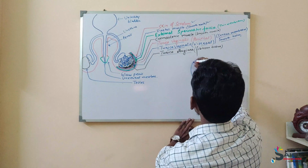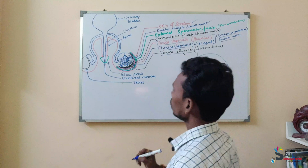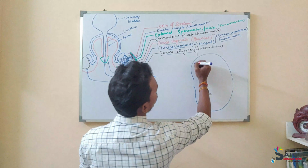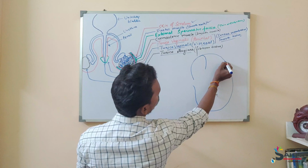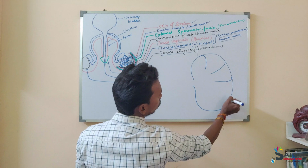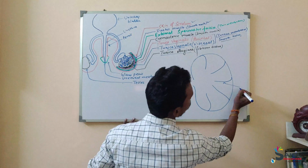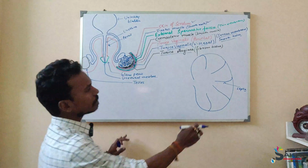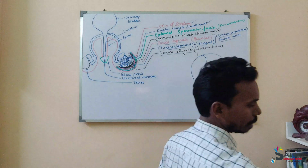If you draw a testis, then I'm just drawing this one, this is the Tunica Albuginea. So this layer is Tunica Albuginea. Tunica Albuginea is a thick layer which just descends down, making these septa. In between two septa, you find some lobule like structures.